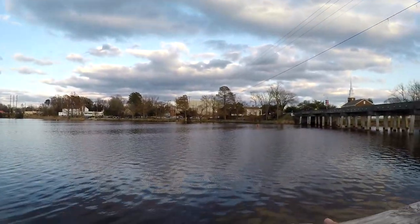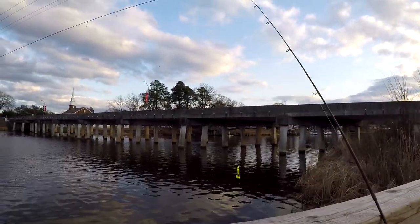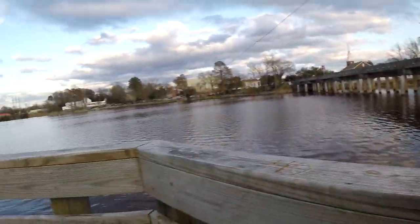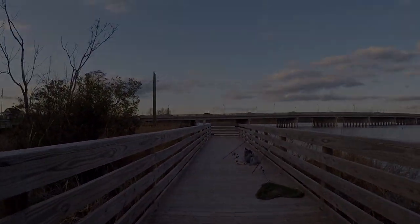Man, why is it all catfish for today, huh, folks? I was trying to use this too, to get some speckled trout or some red drum, the little Gulp on a jig head. Nothing. But we'll keep trying. It's not sunset yet, so I'll keep you guys updated.